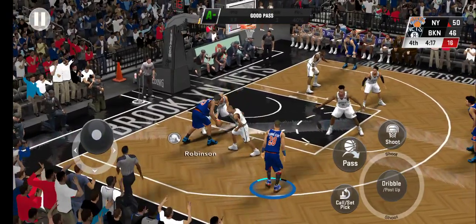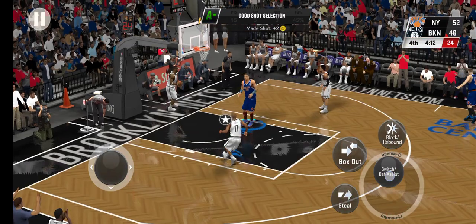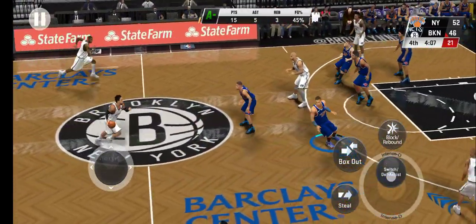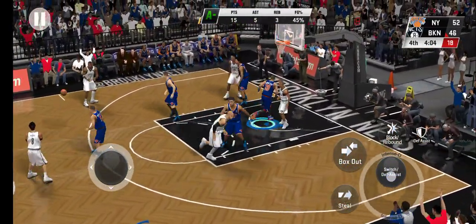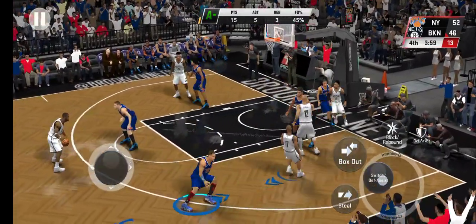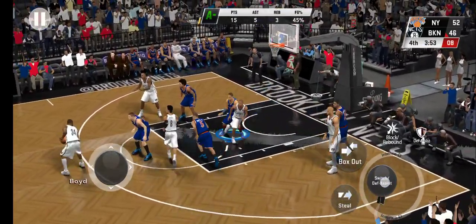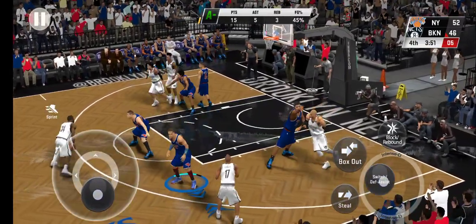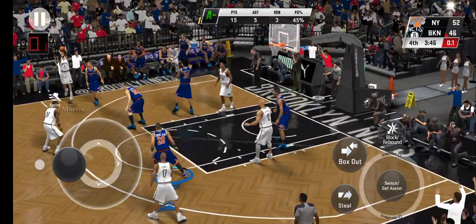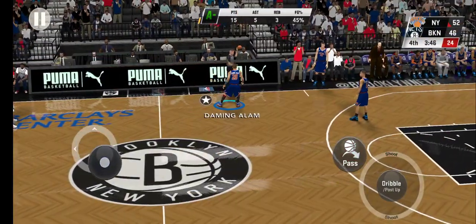Pass to Robinson. With the lead pass. Big red. That's good. And we're about 2 minutes into the fourth quarter now. Here's Morris. Shot clock at six. Takes the three from deep. And there's the shot clock violation. Couldn't get the shot off in time.